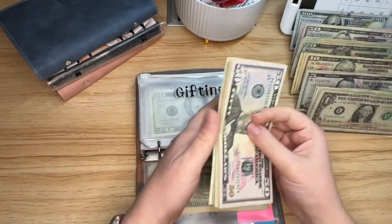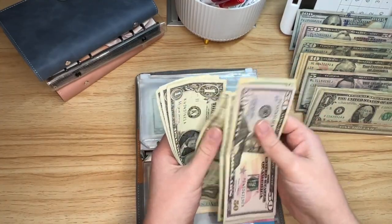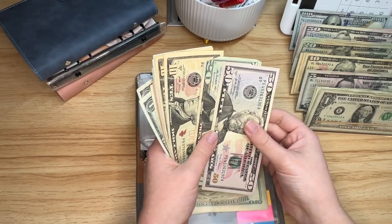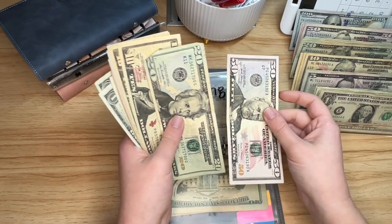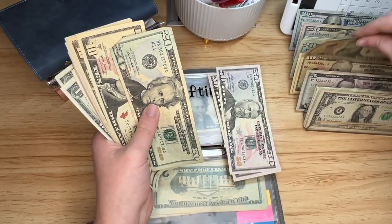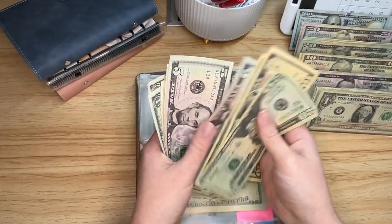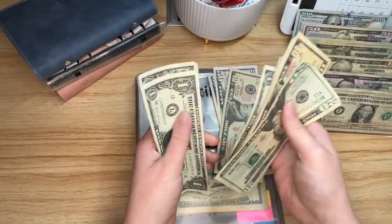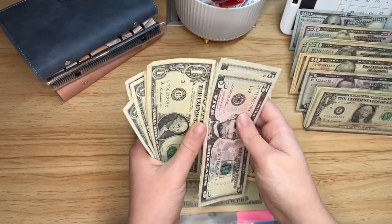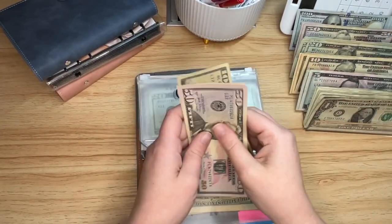Gifting has 50, 70, 80, 90, 95, 100, 5, 6, 7, 8, 9, 10. Let's see. Yeah, let's do it. Let's just do 50 and a 10. So 110. So this should be 60. 20, 30, 40, 50, 55, 56, 57, 58, 59, 60. I still want to have smaller bills. So 110.